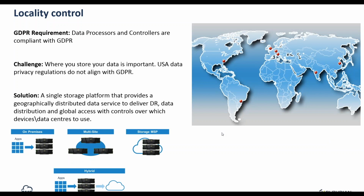Locality control is an interesting one. People start to distribute data across multiple geographical regions for one reason, disaster recovery and business continuity plans, and two, just to distribute data so that you can get data closer to where it's needed. Certainly, if you're running any sort of media platform, a video streaming platform, you might have customers all over the world, so you want to put the most popular videos out close to the end consumer so that they can watch those videos with the minimal amount of latency. So there's many reasons why people want to distribute data.